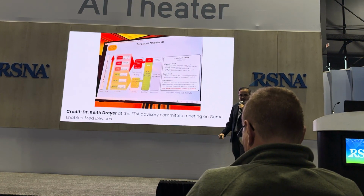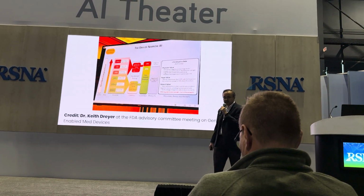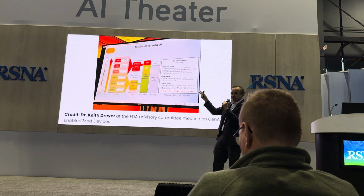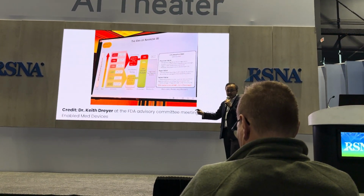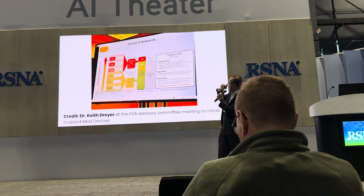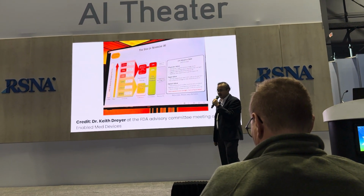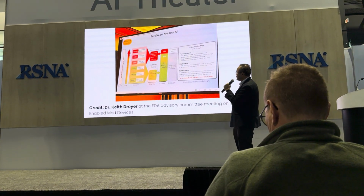I really like this diagram from Dr. Keith Trader back at the FDA Advisory Committee meeting a couple of weeks ago. It clearly shows the level of risk involved in different types of AI devices, the different types of CADs over there. And you can see a clear demarcation, what's in red and what's in green. The red requires a multi-reader study, which is the one that costs a lot more money than the standalone performance test.